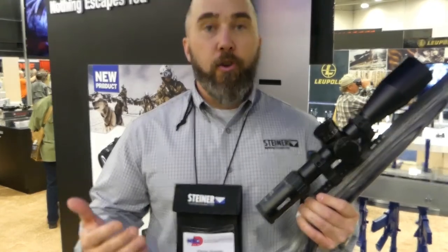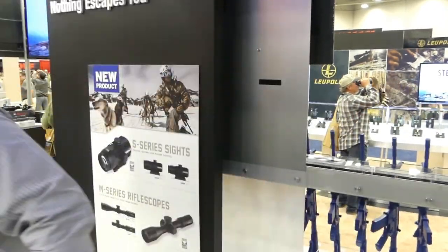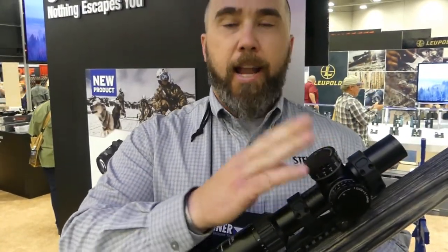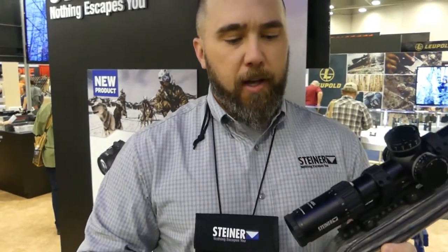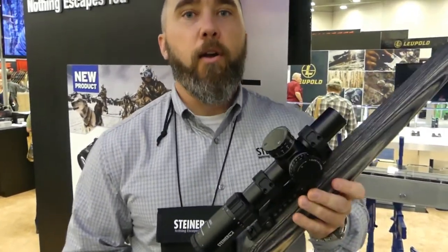Another new release is the 1-8, the M8Xi. Let me show that for you. Variable power, 1-8X. Got nice big turrets exposed. Again, 1-8 in the military series, just came out here for NRA.